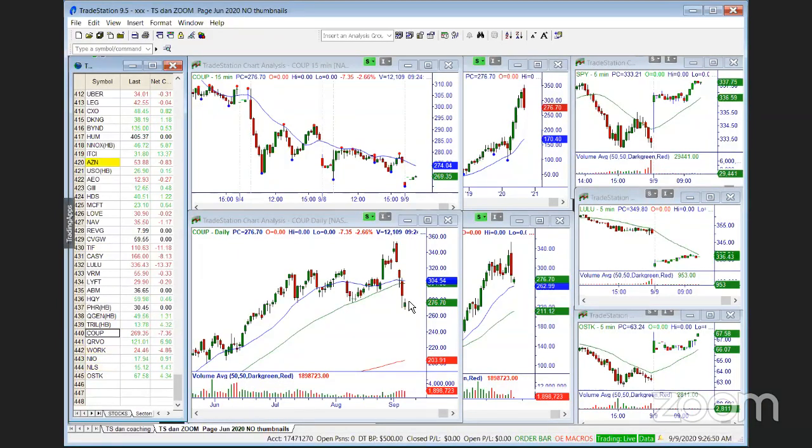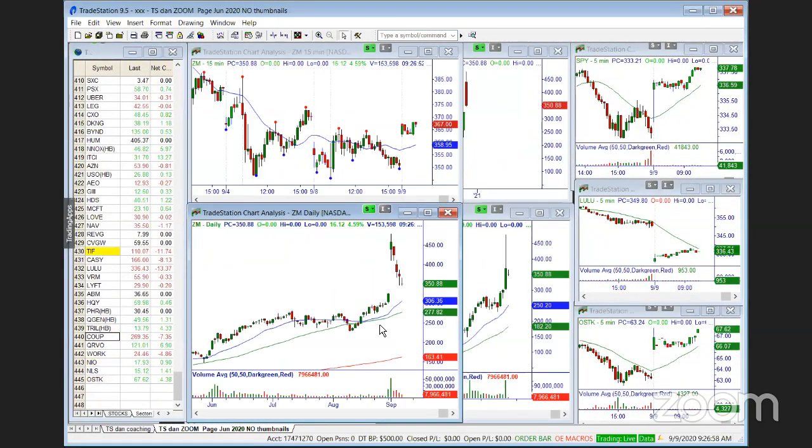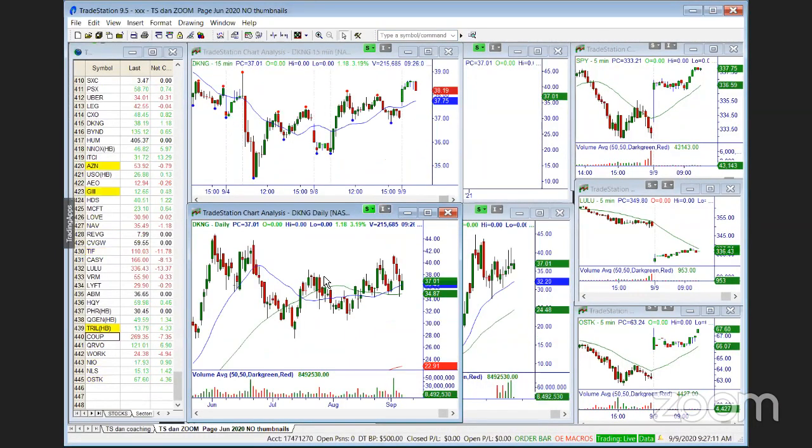All right, so I don't like the ones that slice through prior support like this. Remember Zoom? We did a put spread on that yesterday. We're getting a nice gap down. I already tightened the stop. So these are the types I want: if they're extended, pulling back on support. Dunkin', I posted a put spread too, just a major support play.